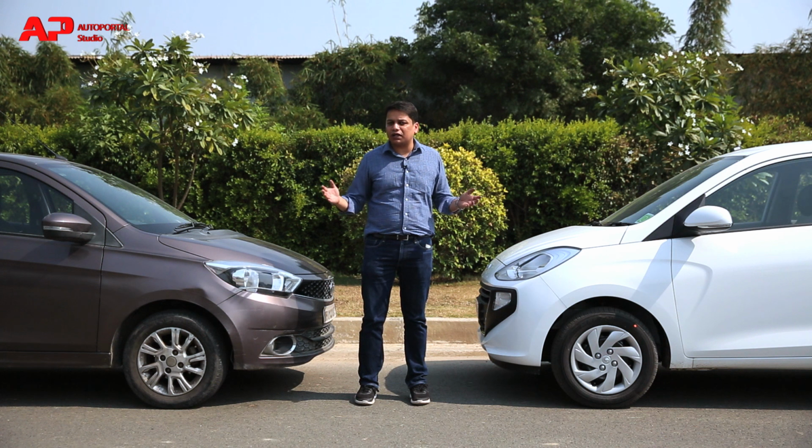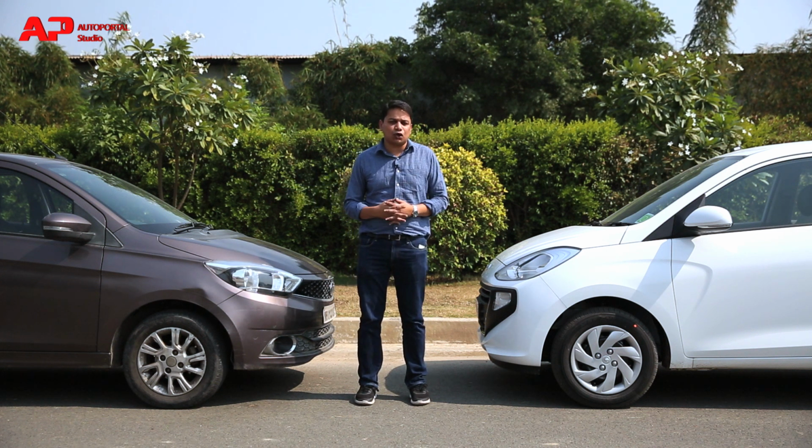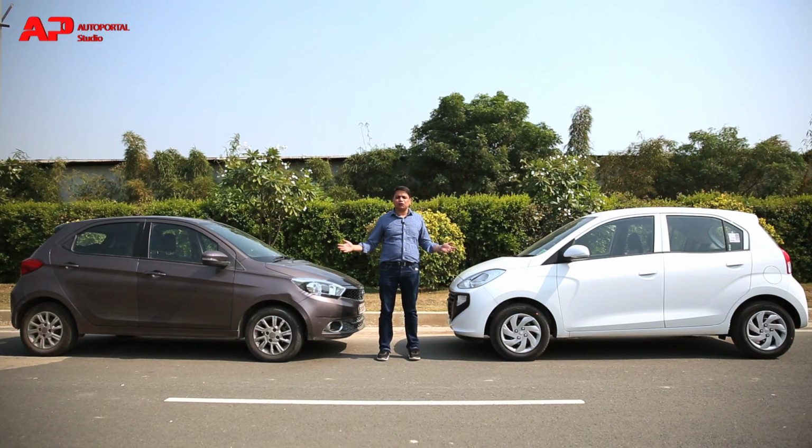And if I had to give it a score out of 100, both these cars, then this one would get 88 and this one would get a strong 90. It is the winner of our comparison today.